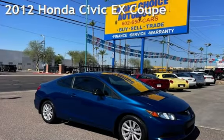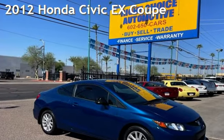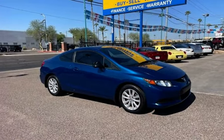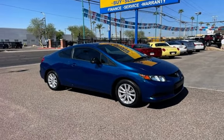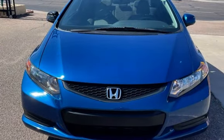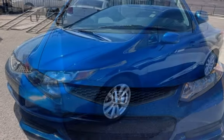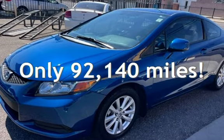Presenting a pre-owned 2012 Honda Civic EX Coupe. This two-door coupe has a 4-cylinder, 1.8-liter i4 engine, with front-wheel drive, and an automatic transmission. This Honda has less than 93,000 miles on the odometer.